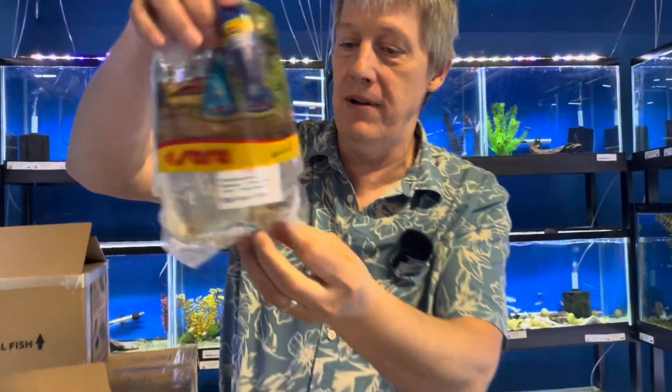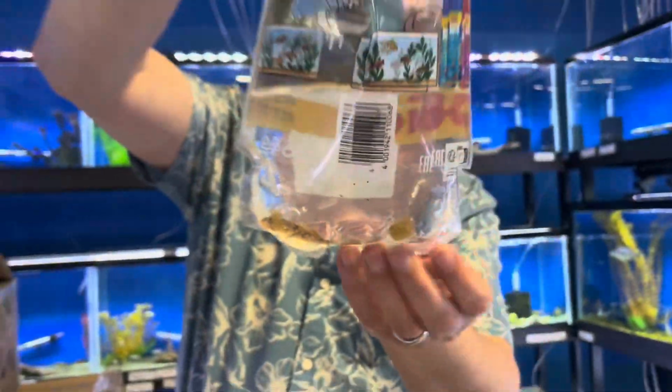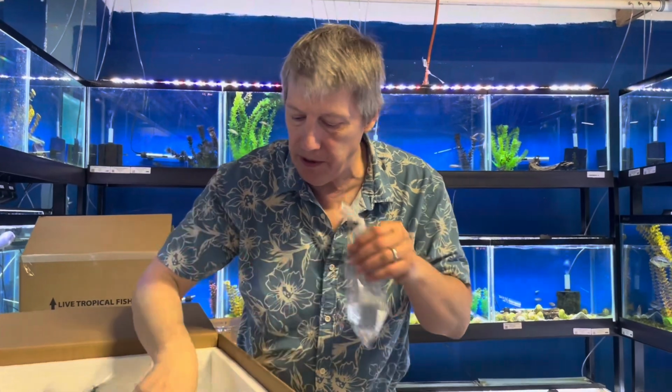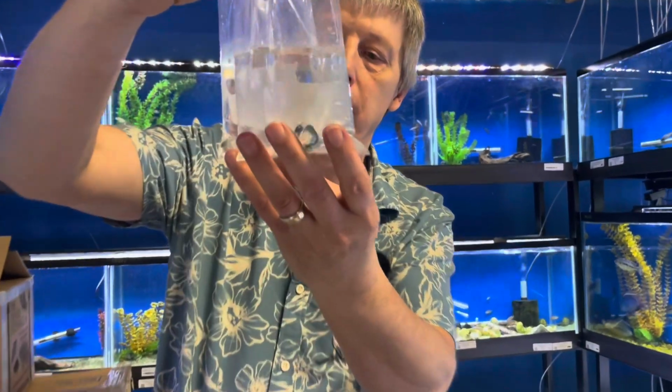Oh, no, nope, don't forget these guys. That's an L14 Goldie pleco, or we'll call them, there's another really cool name, Sunshine pleco, or a Goldie pleco. They get about 10, 12 inches. Gorgeous, gorgeous fish. They hold that beautiful pattern.